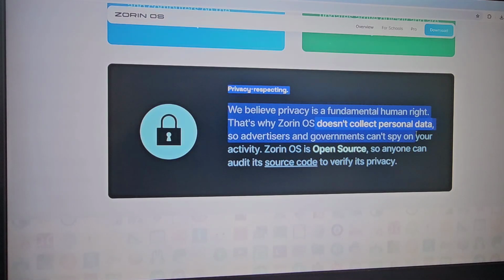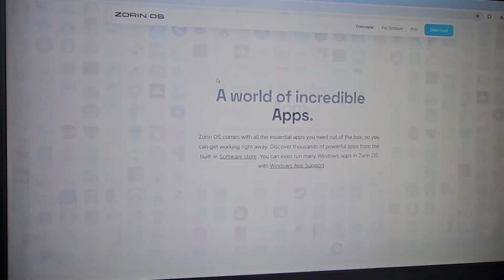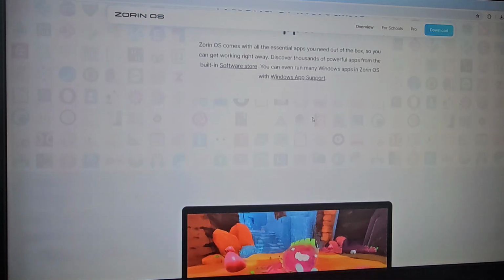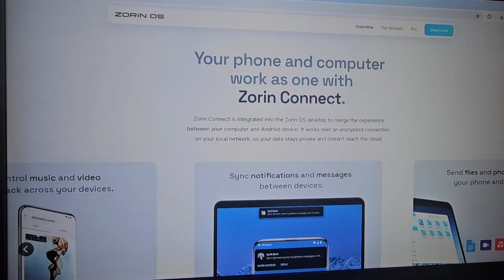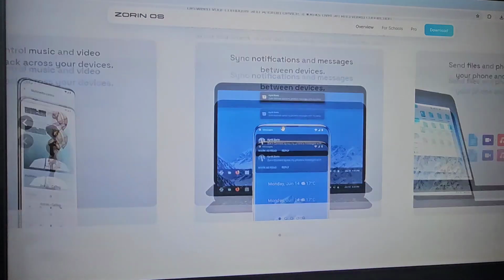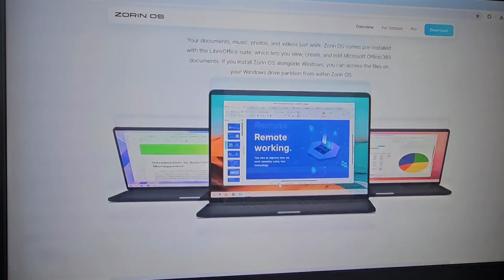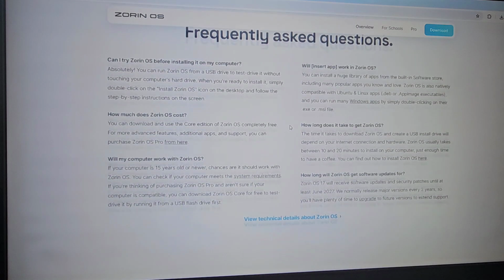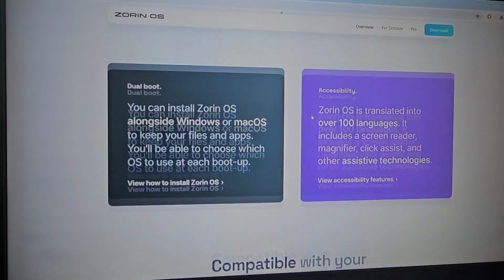And apparently, it's got privacy in mind. And yeah, there's a whole sweet ton of apps that you can get for this. Apparently, you can play games. Yeah, you can attach your phone to your machine as well, and it's compatible with documents and files. And yeah, that's basically the overview of that.